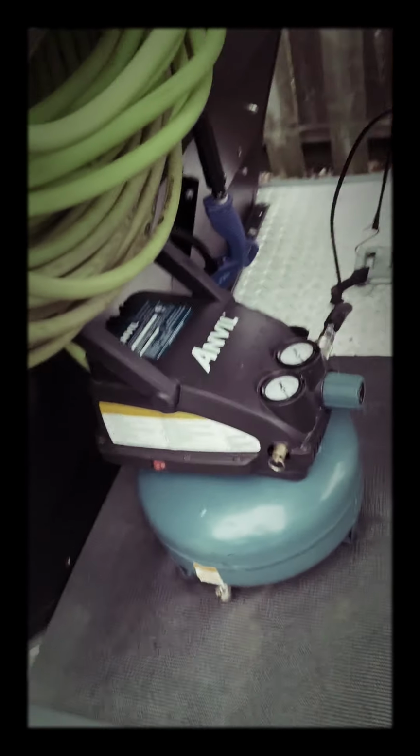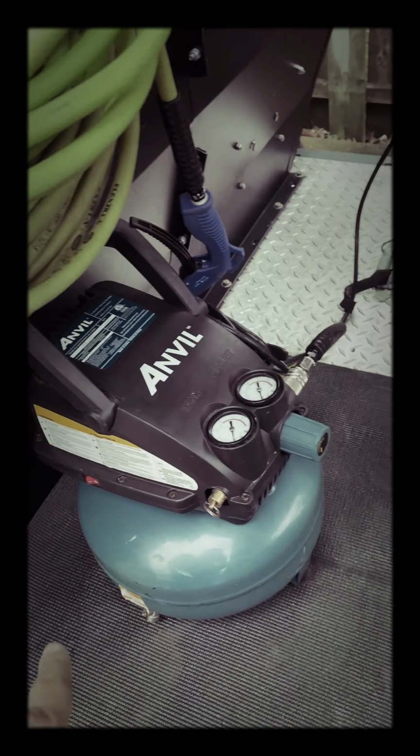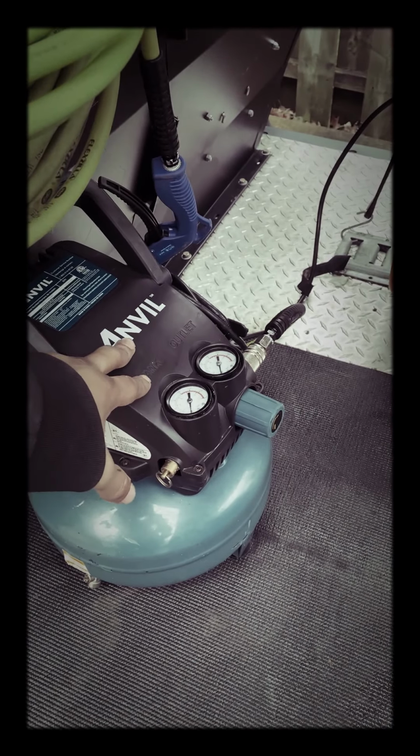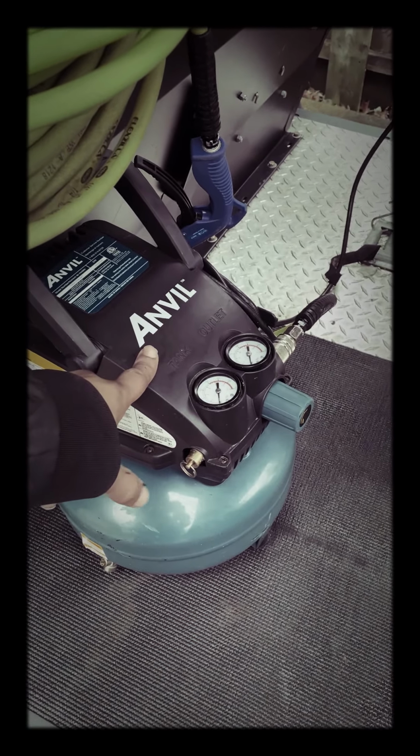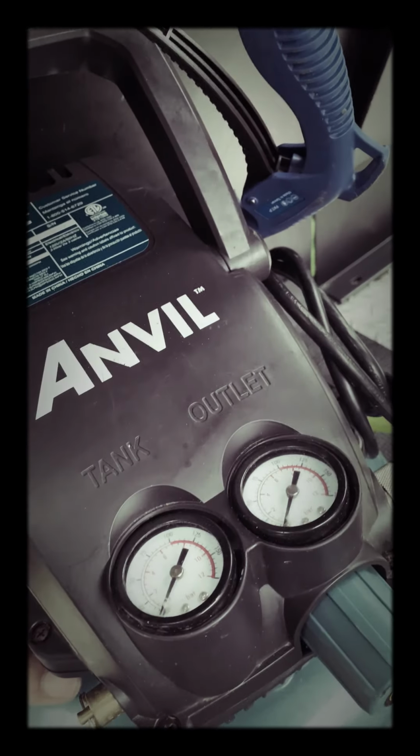All right, and over here I got my compressed air tank. I got this from Home Depot for about $60, I believe. It might have been a little cheaper than that. It's a small air compressor. I think it's only two gallons. Yeah, there's the information right there.